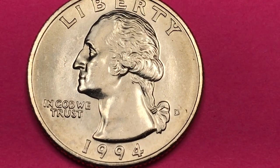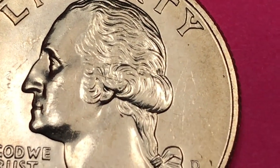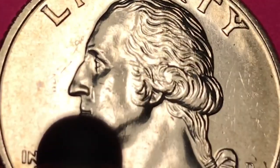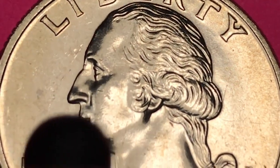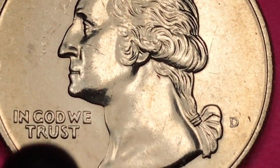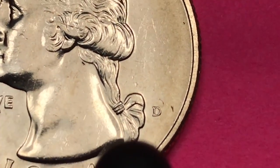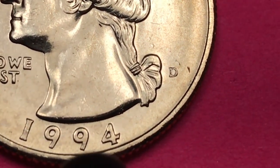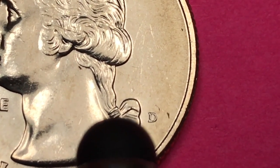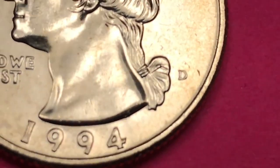If you look at it really closely, and we can do that with this, you can see just how detailed the hair is. The eyes, we'll tip it up a little bit. Look at the eyes there. The nose, see that little break in the bridge of the nose? And down here we see an "In God We Trust." Really great kind of typeset there, and punch. And then down here it's a 1994, and over here is a D for Denver. And then back here we see the little scrunchie, or whatever you want to call it, he has in his hair.